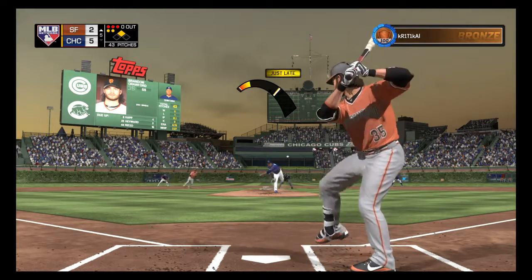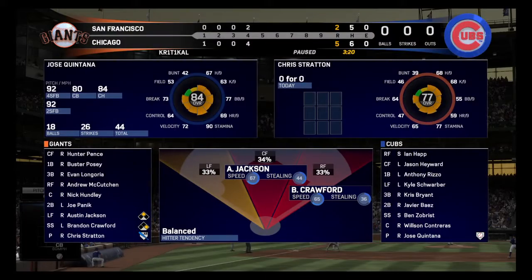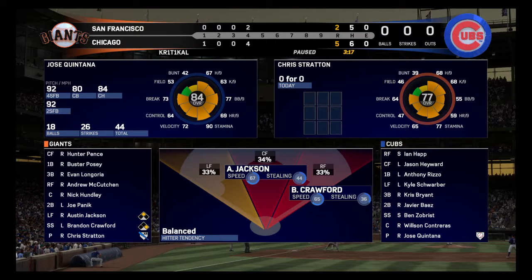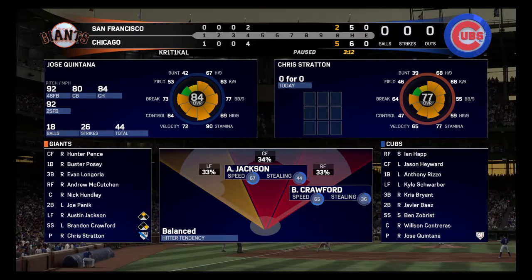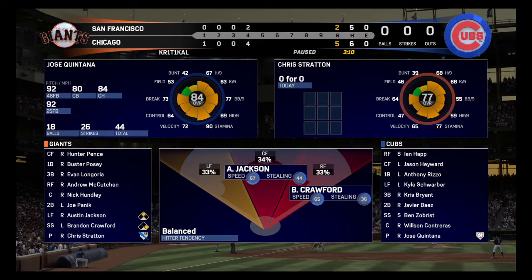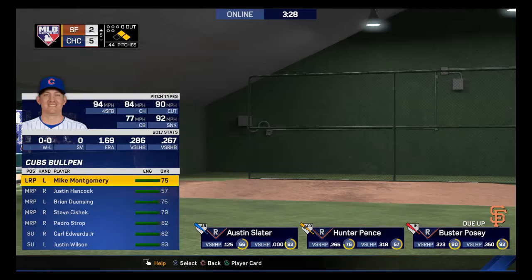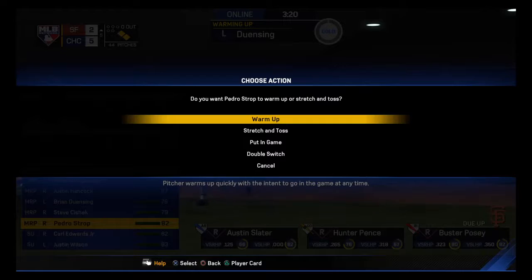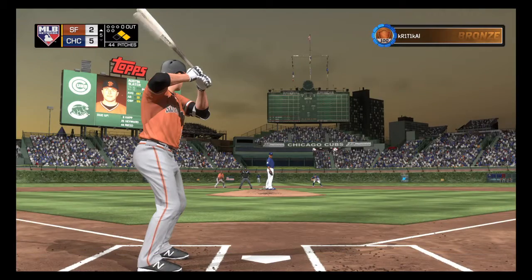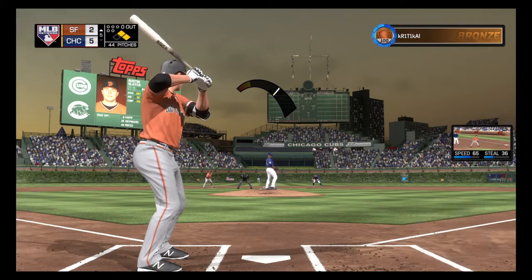Working for the punch out and the offering. And he misses there for ball 4. So runners are at first and second now with nobody out. Pinch hitting for San Francisco, number 21, Austin Slater. And now the Cubs bullpen will start working here as both a lefty and a righty are up.